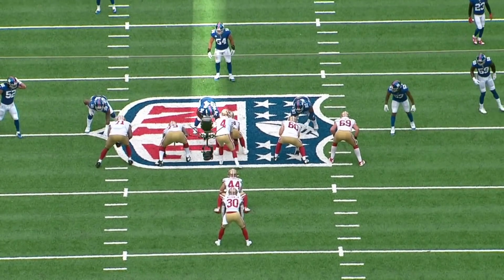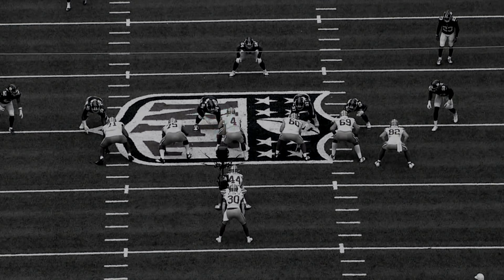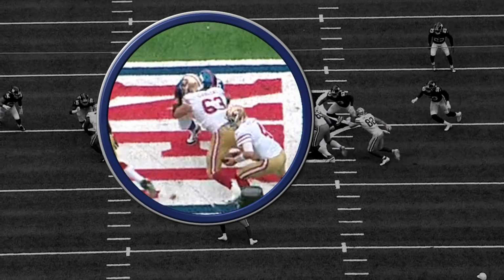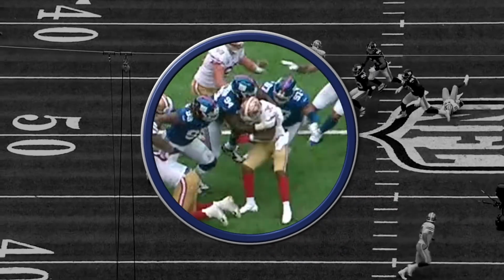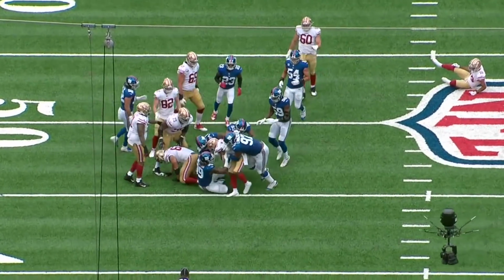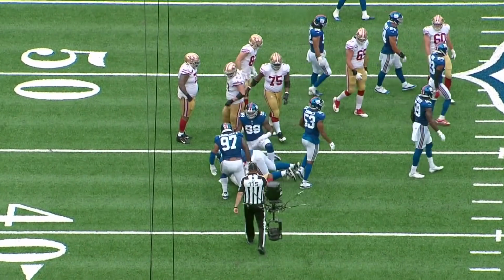Next play against the 49ers, another zone play on the outside, and you'll see just how well Tomlinson plays this. As the center will snap the football, he gets his head across, but then Tomlinson has the strength to press. His hands are so strong, able to turn the offensive lineman, get off that block, and then get in on the tackle. I mean, he's one of the best zone run defenders that I've seen in quite some time.